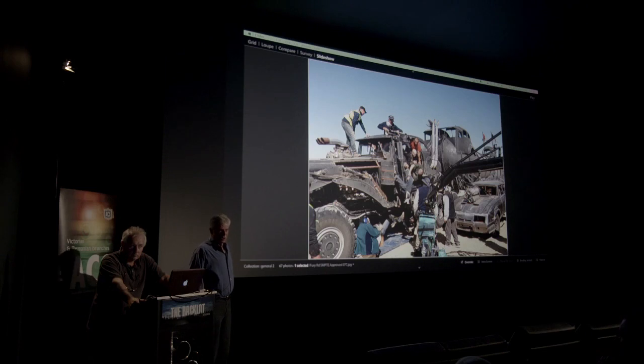Just with those 5Ds, did you notice much effect with movement and the rolling shutter in those cameras? The jello effect or anything? I'll be honest, George never worried about it.